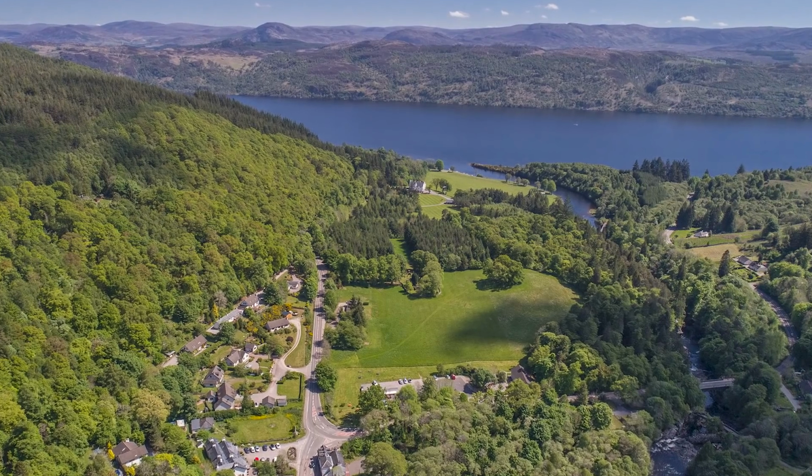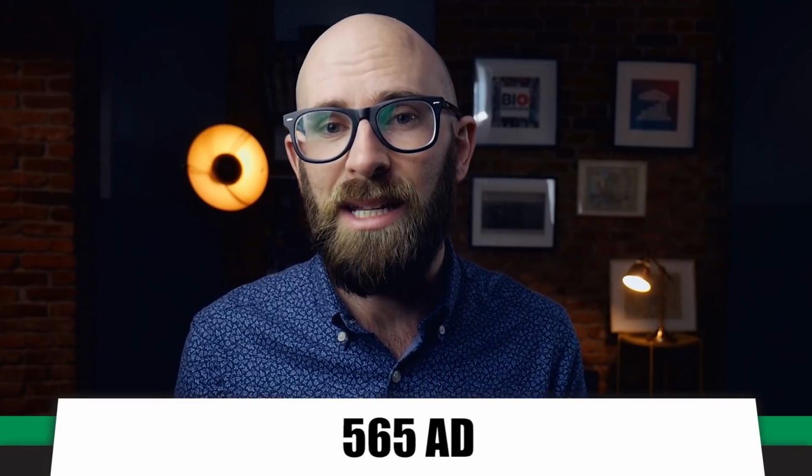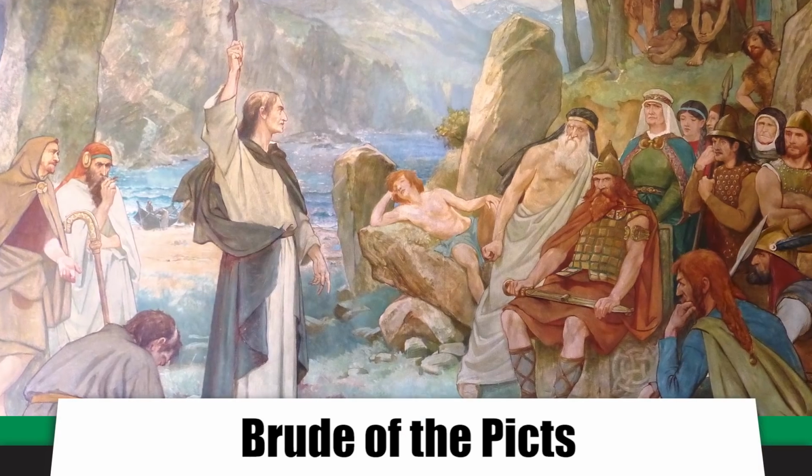Leaving the castle behind and heading south along the shore, travellers will reach the picturesque village of Invermoriston. Here one can pay a visit to the holy well of St. Columba. It is said that in the year 565 AD, this holy man travelled to the area to convert a pagan, King Brude of the Picts, to Christianity.